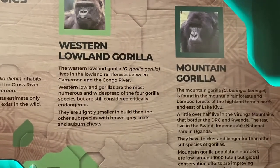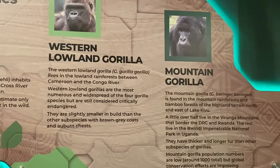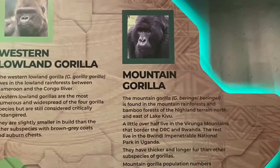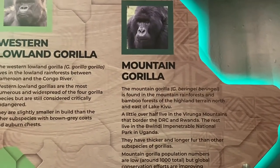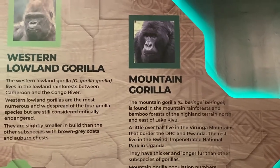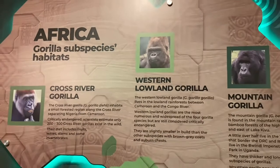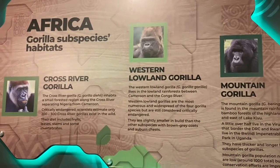And lowland rainforest between Cameroon and the Congo. You can see the kind of different facial features of all of them here. Mountain gorilla. And mountain gorillas live in the mountains that border DRC and Rwanda. Kind of see the difference between the three gorillas they have up there.